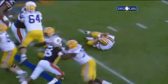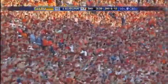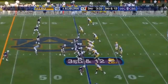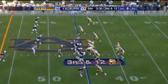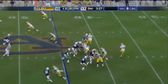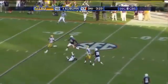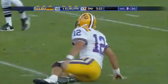DJ Lonergan is the center. Lee fell on it. 3 wide receivers to the right. Let's see if Ted Roof brings the house this time. He brings them. Well, it's a shack, if not the house. Pass is deep. Incomplete. 4th down.